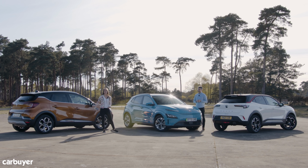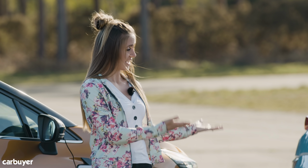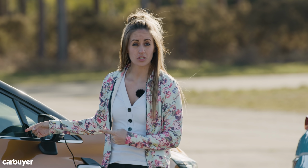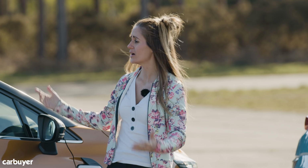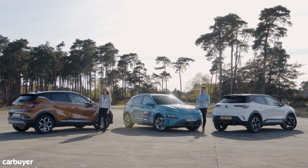Now that is where the plug-in hybrid comes in. Where it might not be as cheap to run as an electric car, you can do short trips around town on battery power alone. Or if you're doing a long journey in it, you don't have to plan to stop and charge your car, because that is where the petrol engine kicks in. You get the best of both worlds.